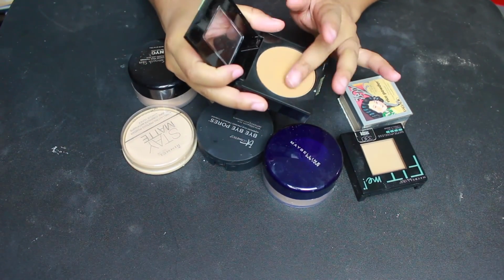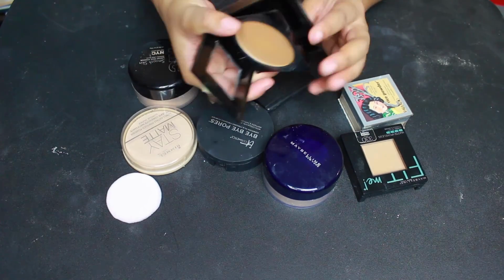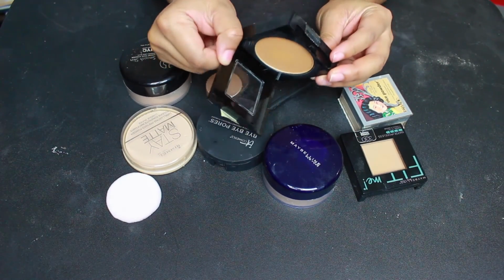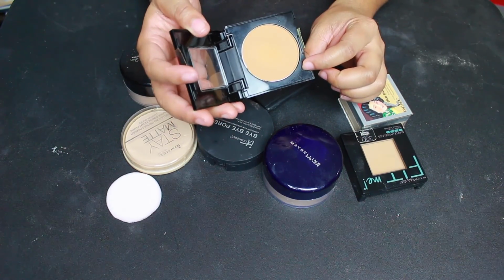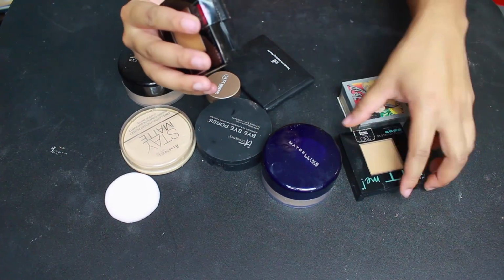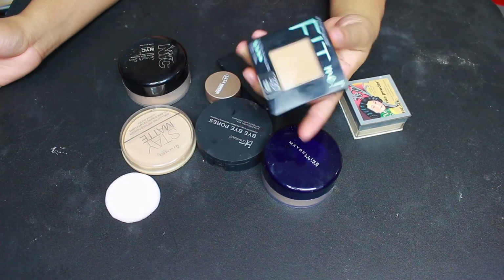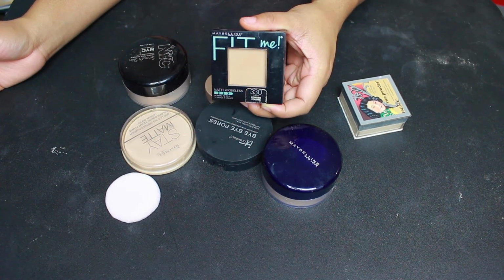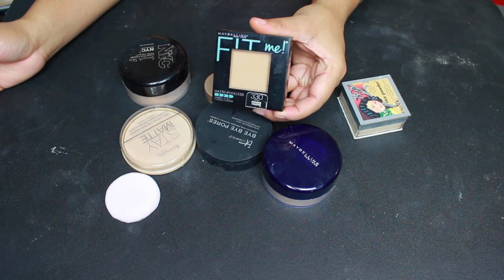This is not mattifying at all. This powder just really doesn't do much for me. I wish it was mattifying because the color is perfect, but it just doesn't really do much for me. So I'm going to go ahead and get rid of it. However, I am going to keep my Maybelline Fit Me Matte and Poreless powder in the color number 330. That is one of my favorite drugstore powders, so I'm going to go ahead and keep that one.